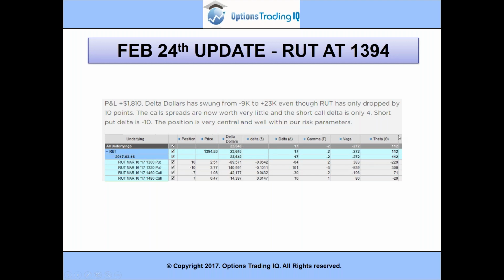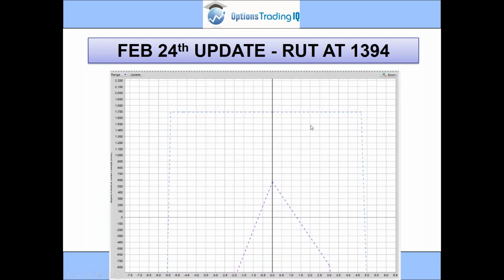Look at that theta. As we're getting closer to expiry, that time decay is really picking up. So even though we've got a little bit more delta than we did earlier in the trade, it's still only around 10%, just over. Okay. So we're totally fine to leave the trade as is. We're perfectly central on the graph.